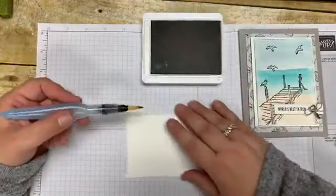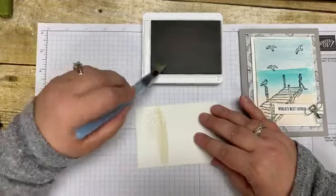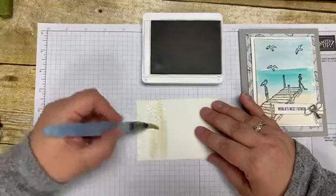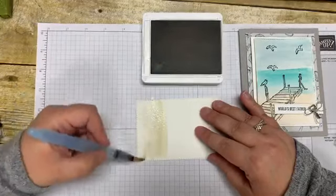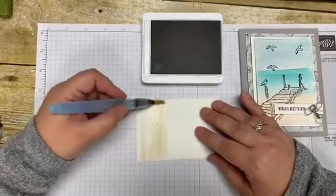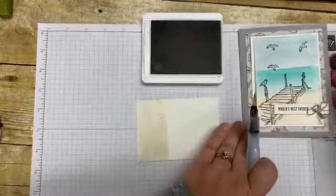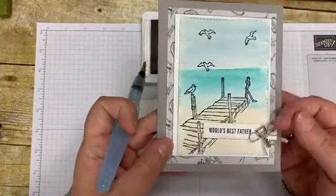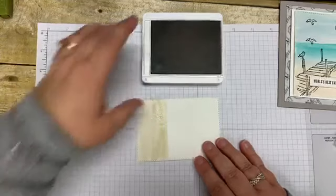And then all I'm going to do is just kind of watercolor the bottom of this, and you can see it's just kind of adding ever so lightly some color to the bottom. And I'm not squeezing my pen. The water is just kind of coming out all on its own. And this does not have to be anything too pretty. So I mean, you can see here on this one, I have different colors and different shades. And to me, that's kind of what you want when you are creating a watercolor looking card.